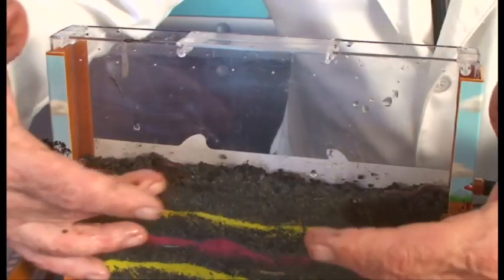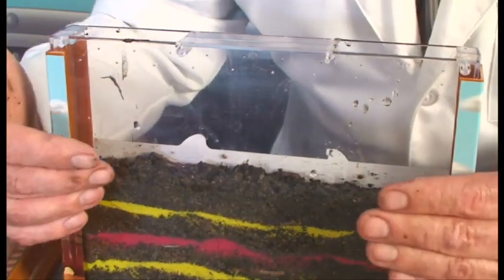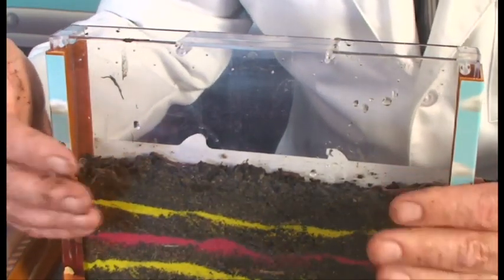Now, how many worms do we need in the kit? About six or seven of the size that I've put in here, but you can put in more or less. And these worms are both male and female at the same time, so we're pretty sure of getting some worm eggs.